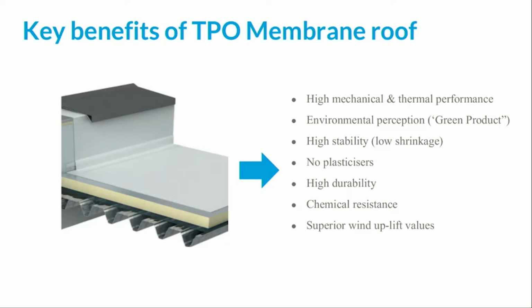And high stability and no plasticizer. Plasticizer is normally used to soften the material, especially in PVC. So let's say you're using a PVC membrane compared to TPO membranes, then there's a risk of plasticizer migration in the PVC membranes. When the plasticizer migrates out, the membrane will become hardened and will leak. So for TPO membrane, we don't have this issue.